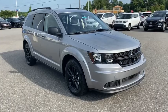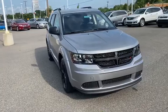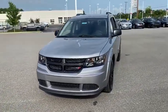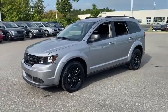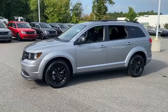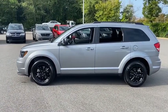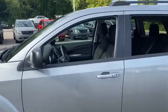Stop by and take a look at the 2020 Dodge Journey. Dodge Journey combines the practicality of an SUV with the comfort of a car, all while boasting a style all its own. The Journey's optional third-row seat, along with innovative features like a chilled beverage cooler and in-floor storage bins, make it a good and affordable alternative to a traditional minivan.